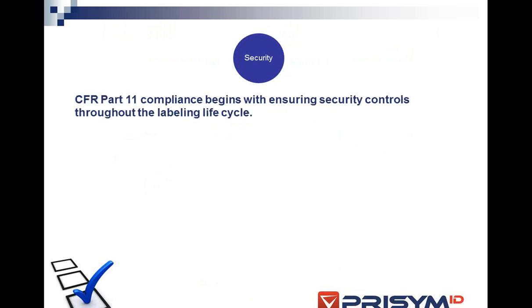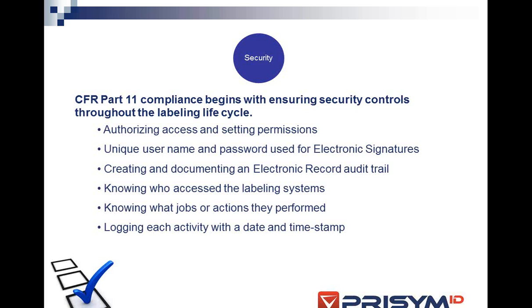Okay, so let's start with security. 21 CFR Part 11 compliance begins with ensuring security controls throughout your labeling operations by granting each user specific authorized permissions, a unique username, and requiring the user to approve completed activities with their credentials such as username and password. You've taken the first step towards creating, documenting, and timestamping an audit trail by capturing relevant information such as who accessed your labeling systems, what jobs or actions did they perform, did they release a new label or create a new version of an existing label, did they modify any data that will be printed on your labels, did they approve or reject a label, did they print a label, did they run or export a report.